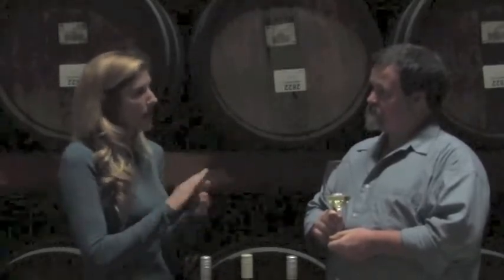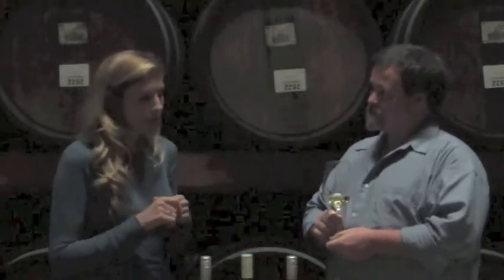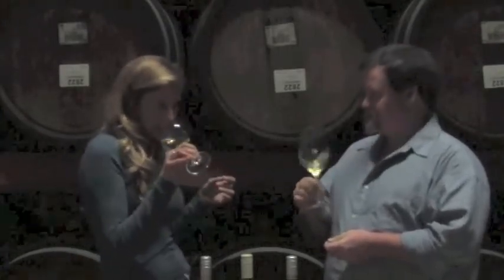Once it's settled, we rack off the juice lees and we go to barrel. It's 100% barrel fermented, and it's about 30% new French oak. So just a little bit of the new oak. I definitely get more of a toasty hazelnut, kind of graham cracker characteristic that I get in the oak. Mm-hmm. And we do put this wine through about 85 to 90% malolactic.